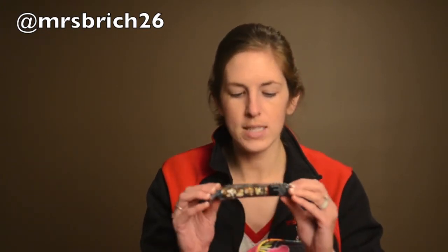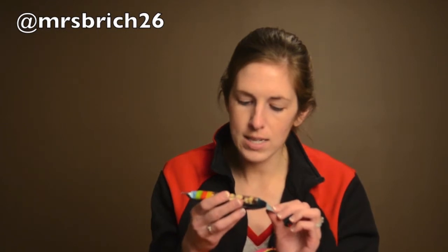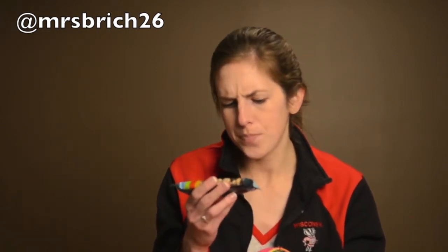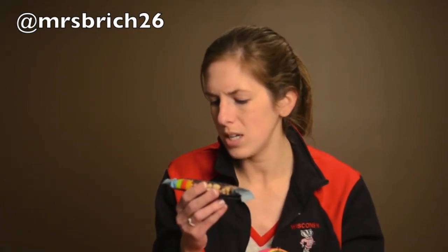And I want to show you guys, this is my newest obsession when it comes to granola bars. I eat a granola bar almost every day. This one is my new favorite kind. It is from the brand Kind, and it's the dark chocolate nuts and sea salt granola bar. And it says it has only 5 grams of sugar, 7 grams of fiber, 6 grams of protein. So it's not horrible for you. It's pretty much all natural ingredients.